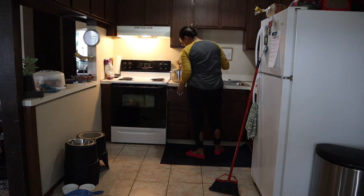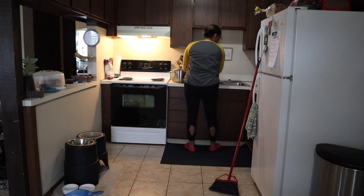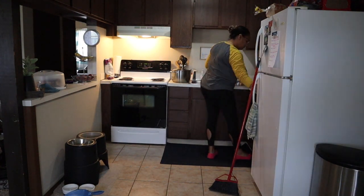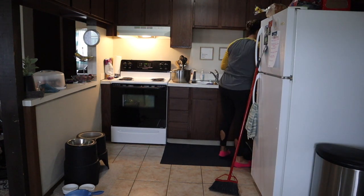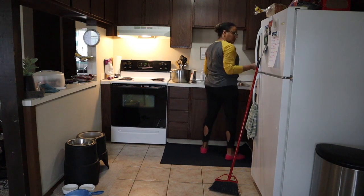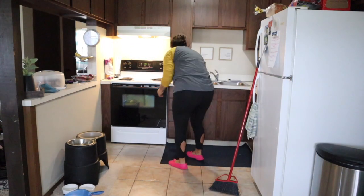And so now we're into the kitchen, needing to get this all nice and clean and straighten up, getting ready to get stuff done for dinner. I cook dinner pretty early, about 3 to 4 o'clock, sometimes even 2 o'clock, depending on how big it is. So after I clean up the kitchen, I will be getting dinner started.